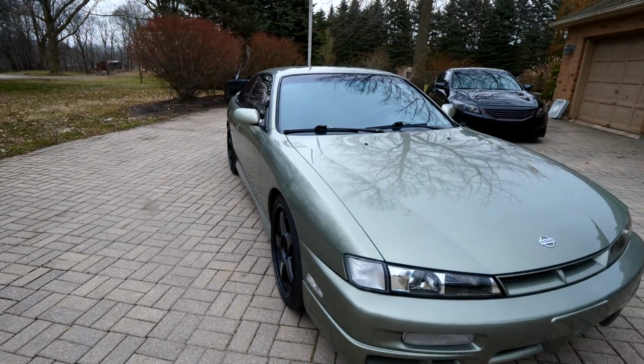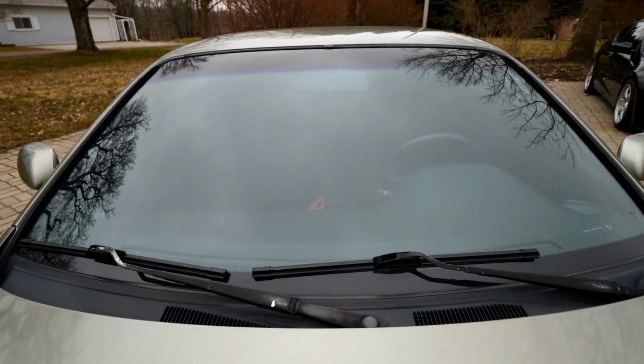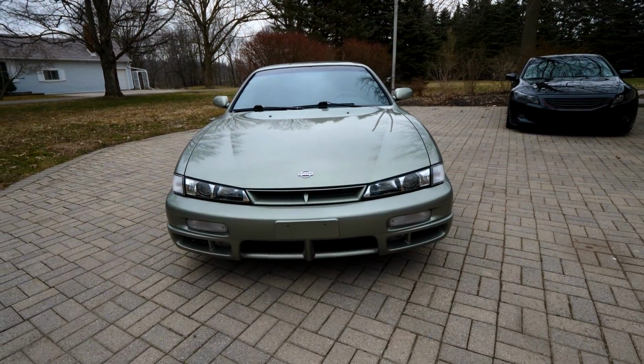Can you see how you can still kind of see a little bit on the inside of the car? It's not much, and that's kind of what I was going for. So I think that tinting it would be a little bit too much.